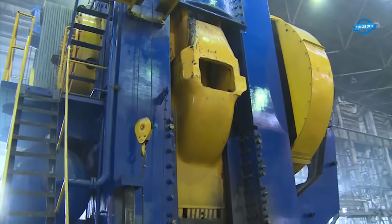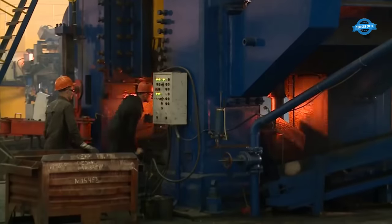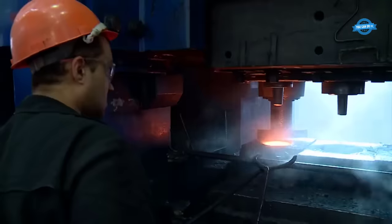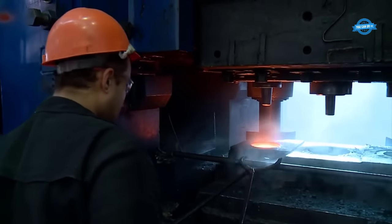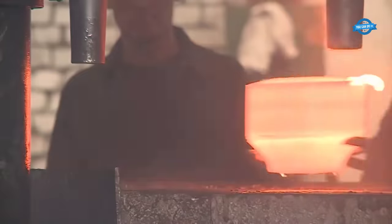Closure. The forging press is activated, and the upper die descends rapidly to close the gap between the upper and lower dies, clamping the workpiece in place. The press applies an immense amount of force, up to 6,300 tons, to the workpiece, initiating the deformation process.